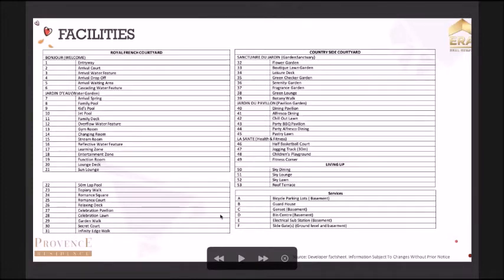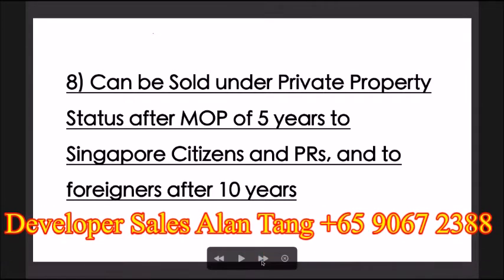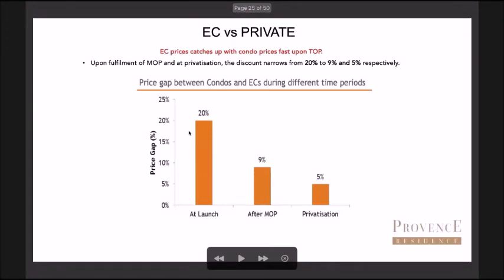So you can see it's actually quite comparable with our private condos, or even better than some of the private condos. And for EC, they are able to be sold under private property status after the MOP of 5 years to citizens and PRs, and to foreigners after 10 years. If you look at the price gap between our EC during launch, after MOP and privatized, you can see the gap is getting lower and lower. Meaning to say, our EC buyers have good profit margins after MOP, about 9%, and then it slowly goes up to 5% after fully privatized. So this is something that you can share with your clients as well.